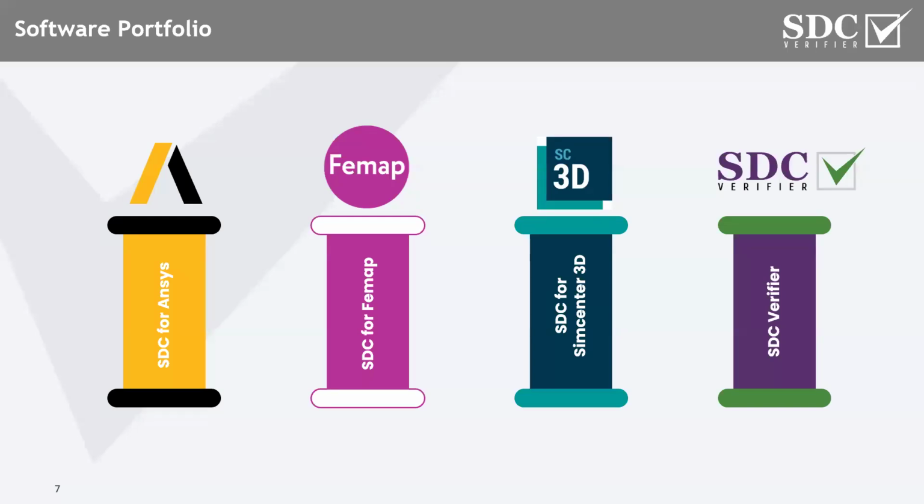Currently, as a company, we have four main different products, that is SDC for Ansys, SDC for FEMAP, and SDC for Femap 3D. This option works as a powerful add-on to FEA programs to basically conduct checks according to rules and regulations inside the software without the need of any external applications.